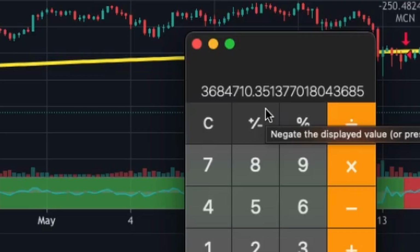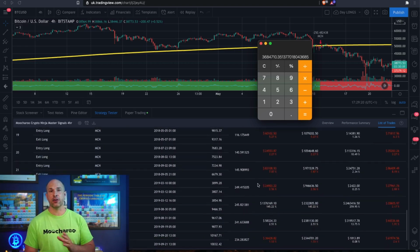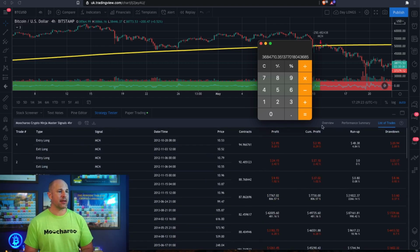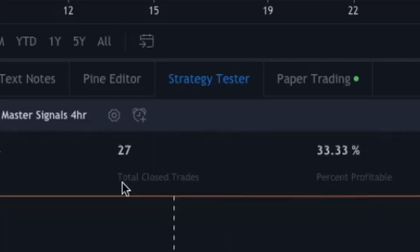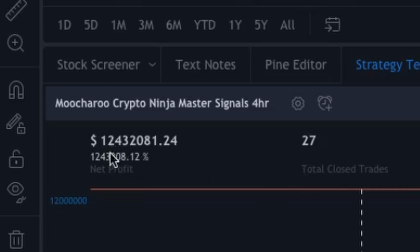But I know what you really want to know is just how much money this strategy makes. So as I said earlier, about 3.6 million is the figure that we need to beat here. And right here, you can see all of the trades that this strategy has taken all the way through. In fact, it isn't even that many at all. If we go over to the overview here, we can see that it's actually only 27 trades. 27 trades is all that you would have had to make between 2012 and today. And look how much you would have made: $12.4 million. 4 times the amount of money you'd have made just hodling.